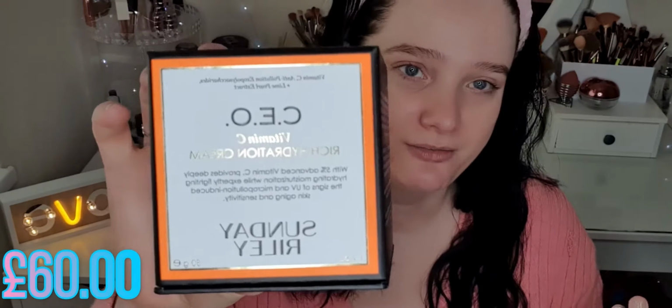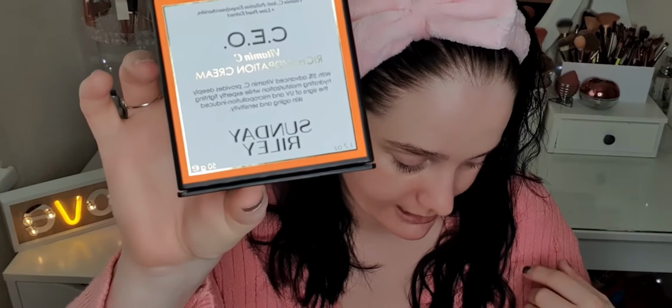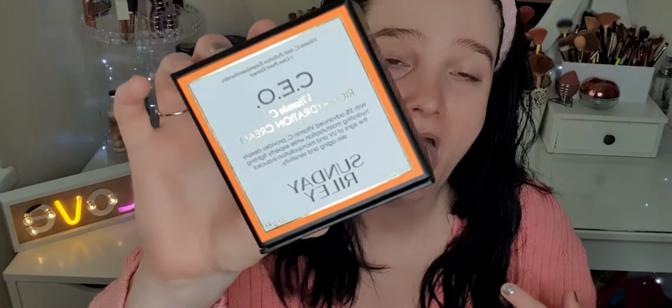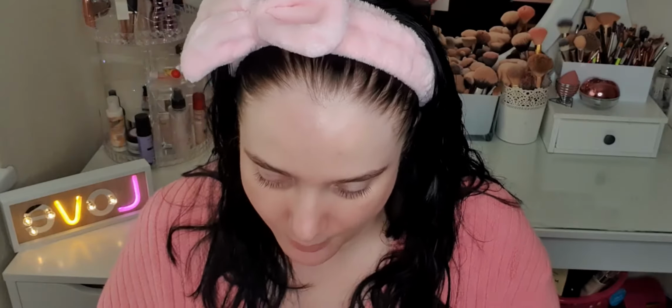So the last little bit of skincare in this box is the Sunday Riley C.E.O. Vitamin C Rich Hydration Cream. This box is super bougie. So you literally just lift it up like that. The cream is a massive, massive pot. I mean, it's huge. You get 50 grams. So this is going to last me a while. This feels freezing cold. But what's bougie about it is you get a little spatula in it as well with Sunday Riley on it.